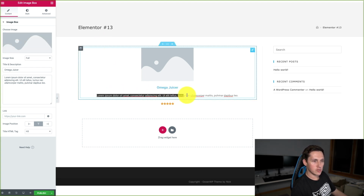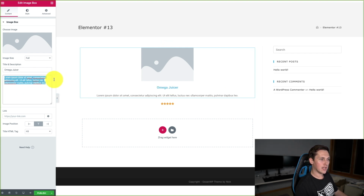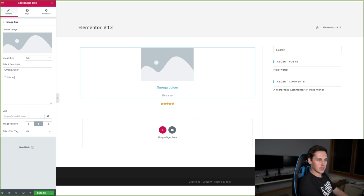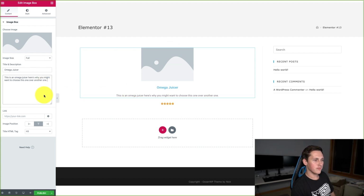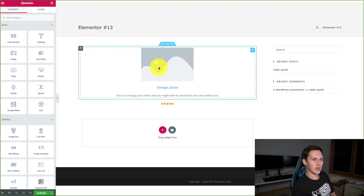So you can either type your description right here by just typing, or it's over here as well. So I can say, put a product description. This is an Omega juicer. Here's why you might want to choose this one over another one, and so on and so forth. You would want to put a decent amount of text here. And then I could put a link to my affiliate link right here. This would be where I want it to go. And just like that, fairly easily, I've got this entire thing created.